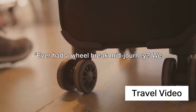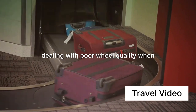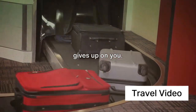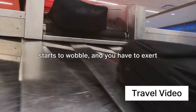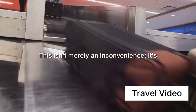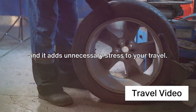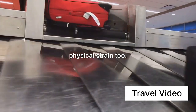Ever had a wheel break mid-journey? We feel your pain. There's nothing quite as frustrating as dealing with poor wheel quality when you're on the move. Picture yourself rushing through a busy airport, trying to catch a connecting flight, and suddenly, your luggage wheel gives up on you. The suitcase becomes hard to pull, it starts to wobble, and you have to exert extra effort just to keep it moving. This isn't merely an inconvenience, it's a nightmare. It slows you down, it makes maneuvering through crowded spaces a Herculean task, and it adds unnecessary stress to your travel. And let's not forget that dragging a heavy wheelless suitcase can cause physical strain too.